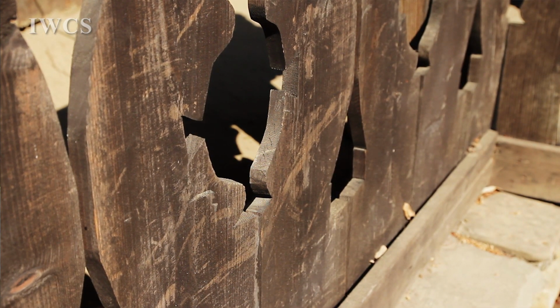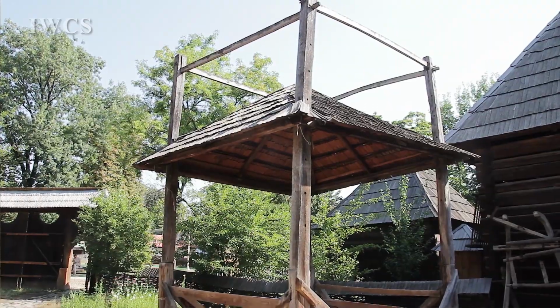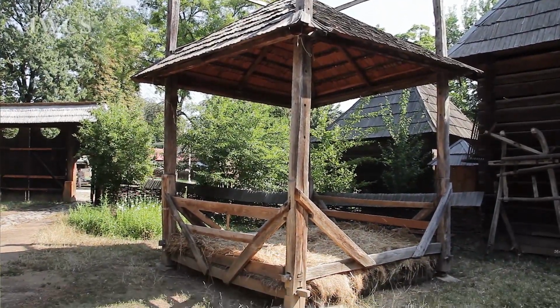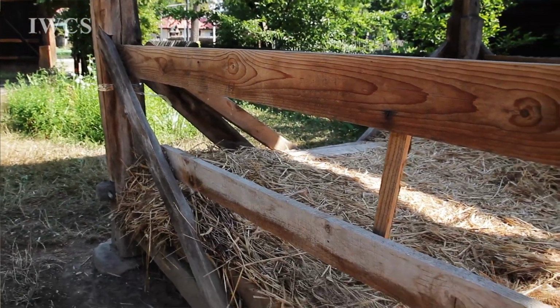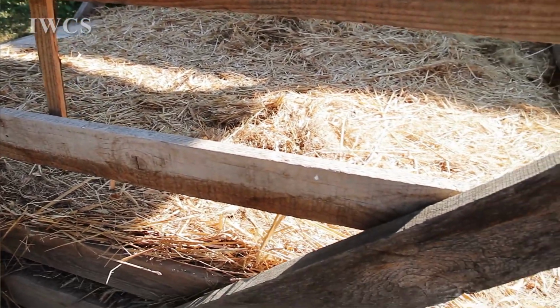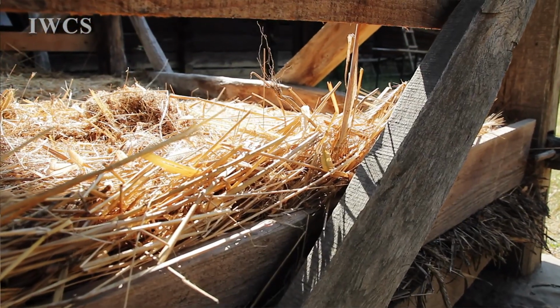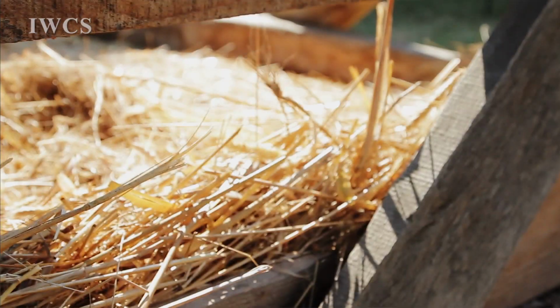On the other side, you have a construction to keep hay safe. Normally, this kind of construction would be found in the fields, not inside the village, because you want to store hay as close to the fields and bring it to the village during winter time when it snows, when normal peasants or farmers wouldn't have anything else to do.